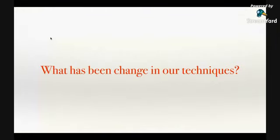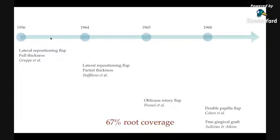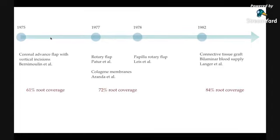And what has been changed in our techniques to cover the recessions? Well, if you can see here a timeline, and if we talk about the 50s and 60s, the average of root coverage was 67% with techniques like double papilla flap, obliquus rotary flap, lateral repositioning flap, and others like the free gingival graft. In the 70s and 80s, we had other techniques, the papillary rotary flap, the connective tissue graft with this bilaminar blood supply from Langer, and we improved root coverage to 84%.